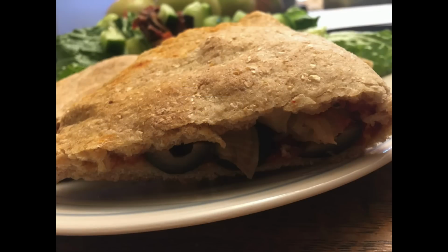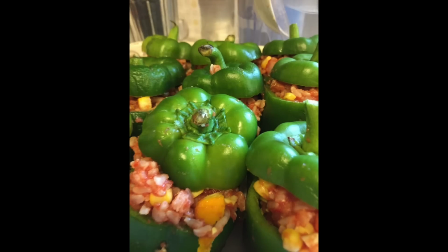until it browns, and you will have an amazing, it's like pizza, only you can pick it up and you can carry it from point A to point B. Makes it really easy to take in your lunch, and it definitely will stretch leftovers. You can also spoon leftover rice and veggies into a pepper and make a stuffed pepper with it.